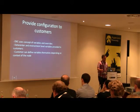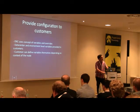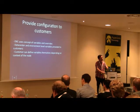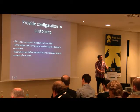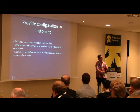All these variables are provided by us. We take great care that things don't fail. And if they do, we just update those data center configurations, and within 10 minutes it's rolled out globally. So this has been a great argument for customers as well to not disable Puppet.